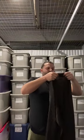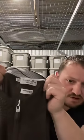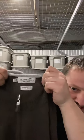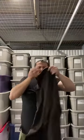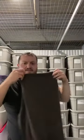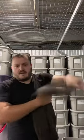Next one I picked up was a Peter Millar. This is a Crown Soft. It is a wool and silk blend, 85% wool, 15% silk. I think that this comped out at like $25 to $30. So I picked that up.